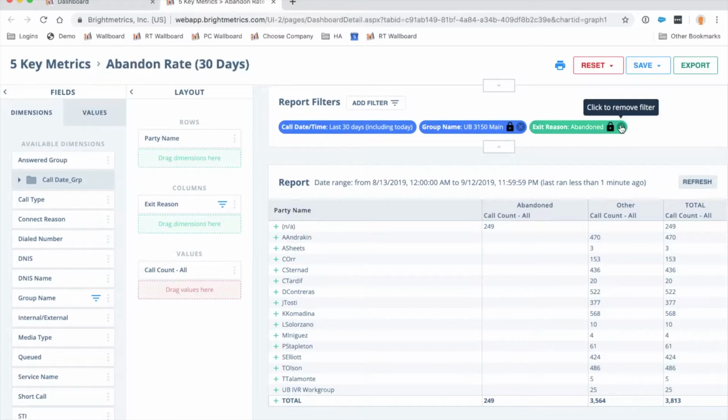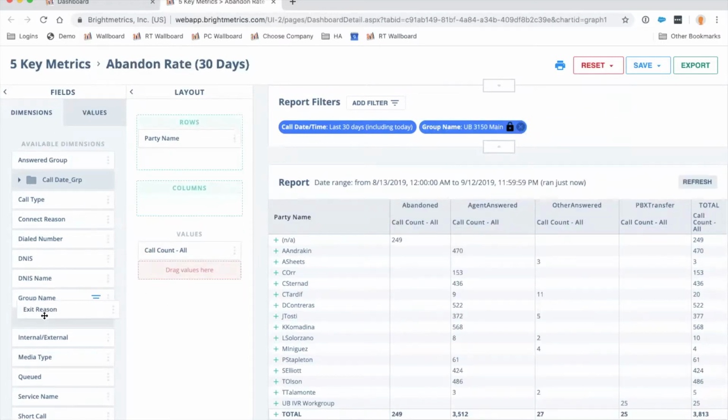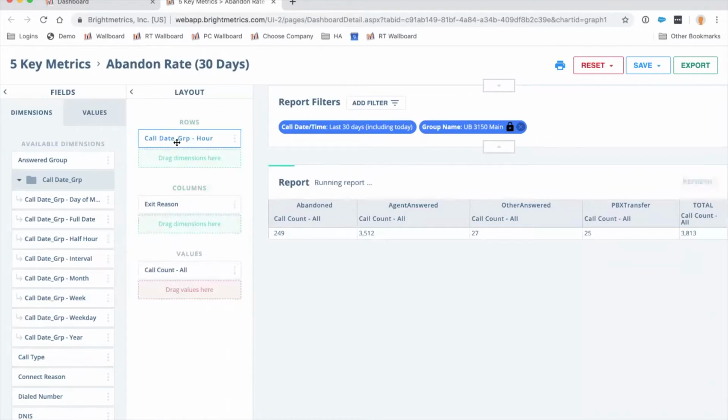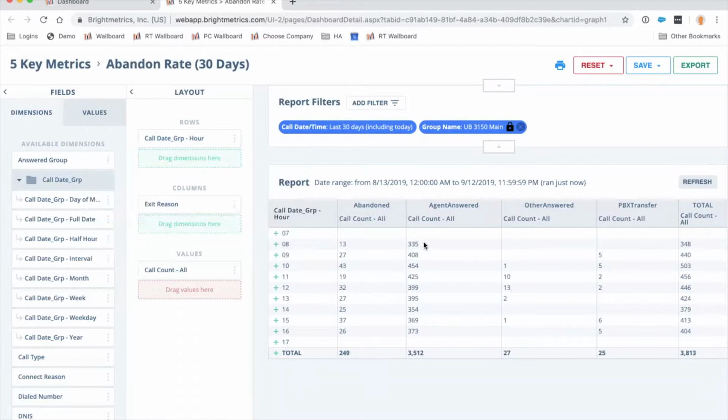What I want to do is remove a couple of the filters that I put on here. And then I want to layer into this. I'm going to pull off the party name here. I'm actually going to drag on the hour of day. I want to see how their call volume is shifting by hour of day. So this is showing me kind of where their abandoned calls were grouping. I've got from 7 a.m. to 5 p.m. in their call center.